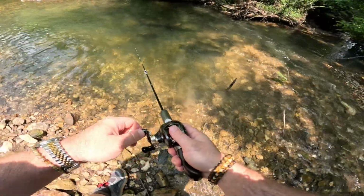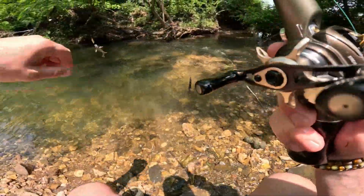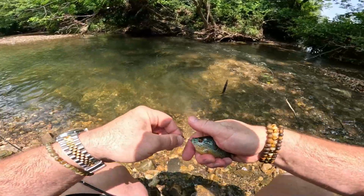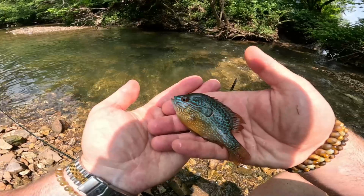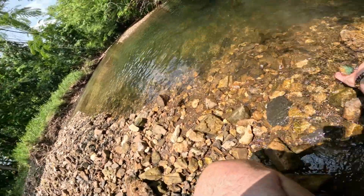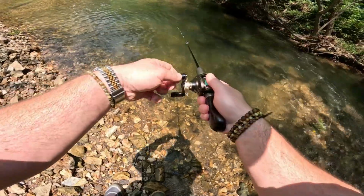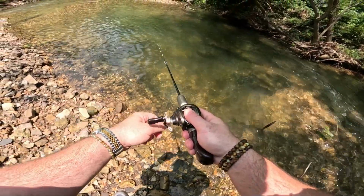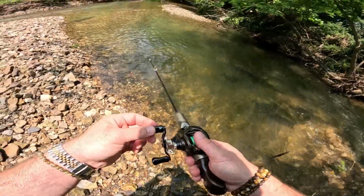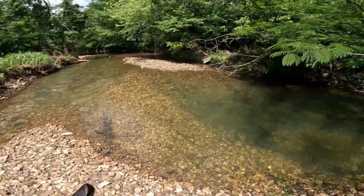Very, very small. A little bit bigger, not much. Sure is a lot prettier though. Look at this little guy. It's pretty clear, and it seems like most of the fish in this hole are pretty small. One more cast before I move on. Yeah, a bunch of tiny little long ears. They're fun. I enjoy catching those little long ears. They're pretty feisty for as small as they are.